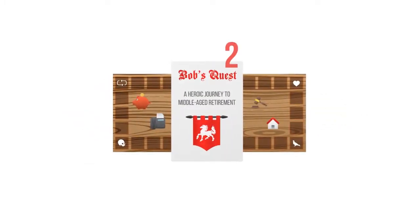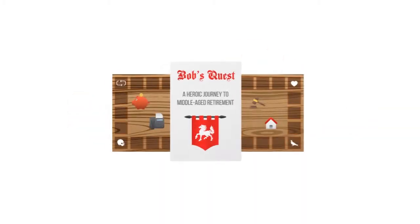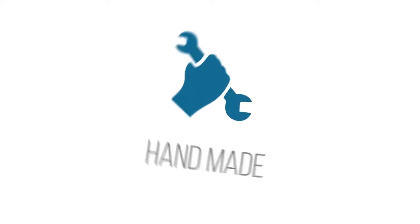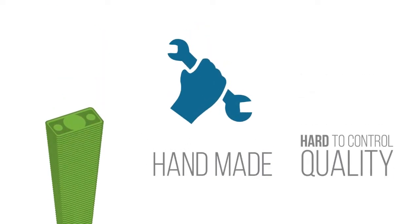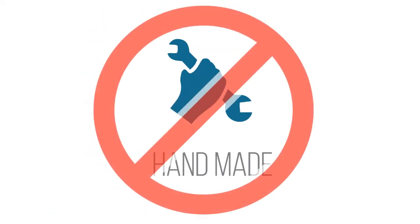He's ready to move on to another project. He doesn't want to keep making the same game over and over. He has two options. First, he could hire a bunch of folks to make them by hand. This is very expensive and the quality is hard to control. This option is no good.